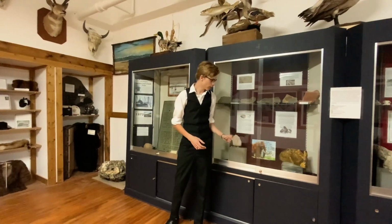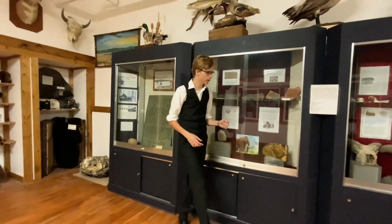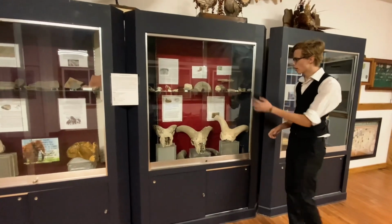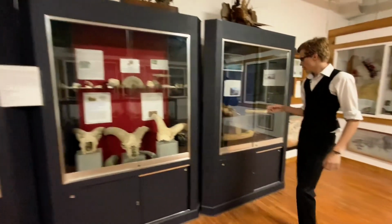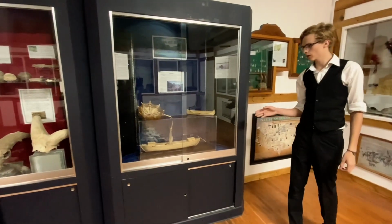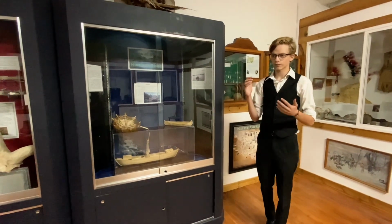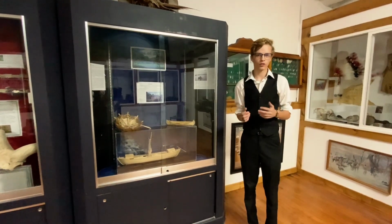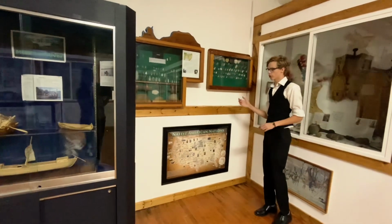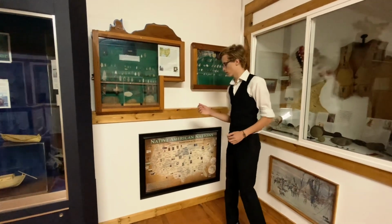Then two mammoth teeth, real mammoth teeth that were found in this area. Some bighorn sheep skulls and other fossils. And some small representations of the different types of boats used on the Missouri River. All of these things were things that were discovered, found, or thought about during the Lewis and Clark expedition. Then you have some Native American traditional tools like arrowheads, spearheads, hammerheads, that sort of thing.